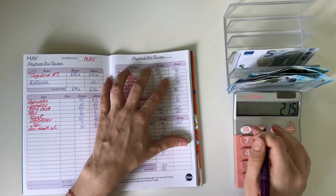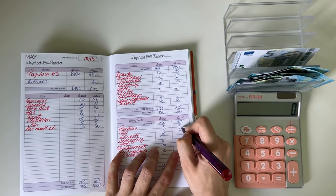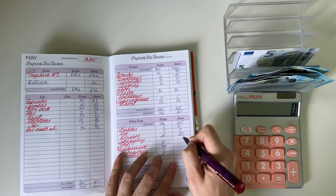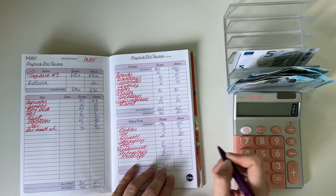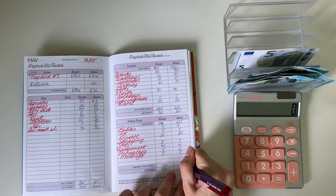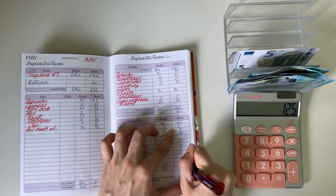Bringing that down here to long-term sinking funds. Babies got 5, car got 5, deposit 25, pets 5, retirement 40, and technology and weddings each 5. So that was 90, and 215 minus 90 is 125.